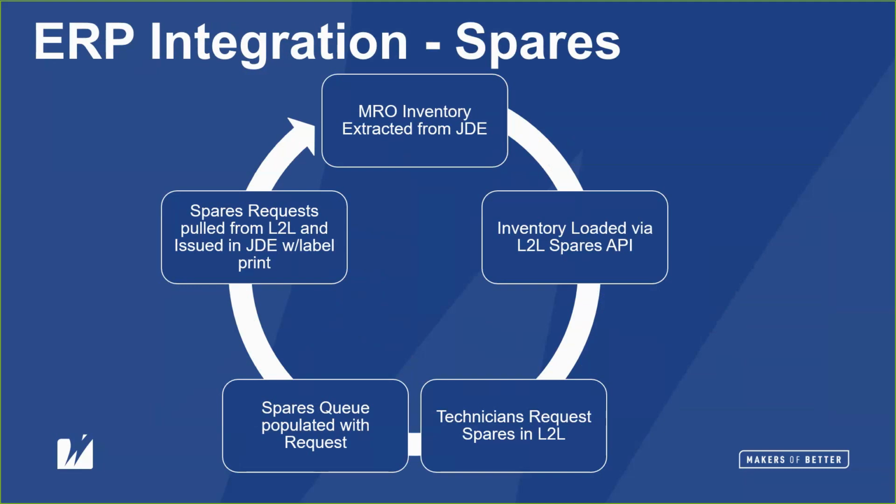One of the very first integrations we did was integrate JD Edwards with L2L. And I'll show you how that works. This is a kind of a high-level diagram of it. The inventory gets extracted from JD, loaded to the spares API in L2L, and then as parts get requested in L2L, it updates the ERP, and it becomes a self-healing cycle, if you will. As changes are made in the ERP, this goes right back to L2L.